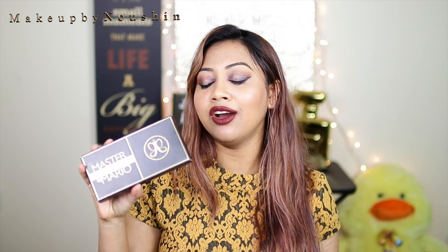This one I actually got on the last day of the sale because I was kind of hesitant whether I should get it or not. This palette is the Anastasia Master Palette by Mario. It got released, I believe, a couple of weeks back, but I was hesitant because A, this is a pricey palette. This is 45 bucks, so compared to other Anastasia palettes, this is a bit pricey.